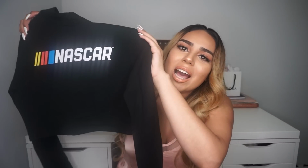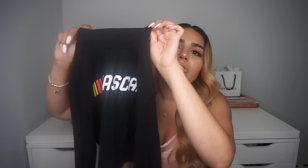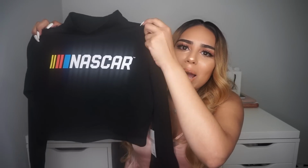The next shirt that I bought I felt was so cool and it is this NASCAR crop top. Now it's a long sleeve crop top and although it's so basic, I just really like it. It just has the NASCAR logo on it and it has also like the turtleneck effect to it. And I really don't have anything like this and I like the logo. I'm telling you guys, logo shirts are really in right now. Now, I don't know why, but I just feel like it's so pretty. I feel like it'll look pretty with like some high-waisted pants and just like some heels maybe or gym shoes.